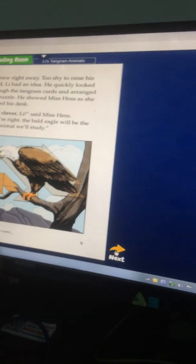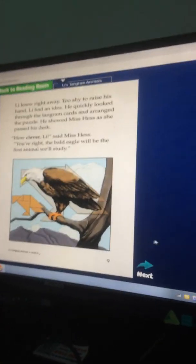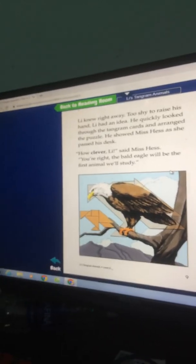Lee knew it right away. Too shy to raise his hand, Lee had an idea. He quickly looked through the Tangram cards and arranged the puzzle. He showed Miss Hess past the desk. "How clever, Lee," said Miss Hess. "You're right. The bald eagle will be the first animal we'll study."